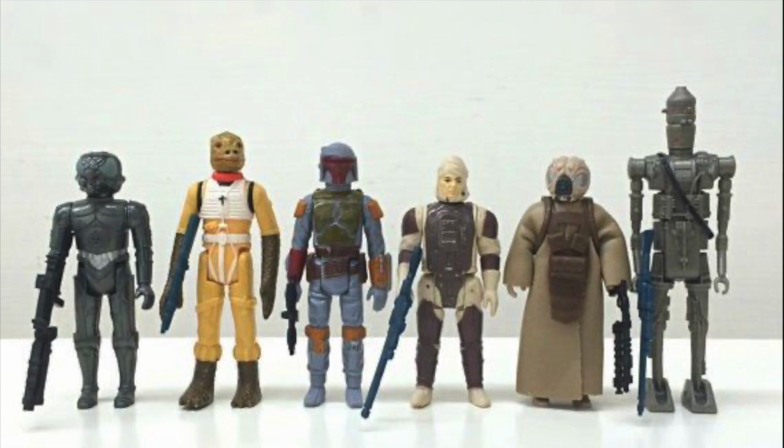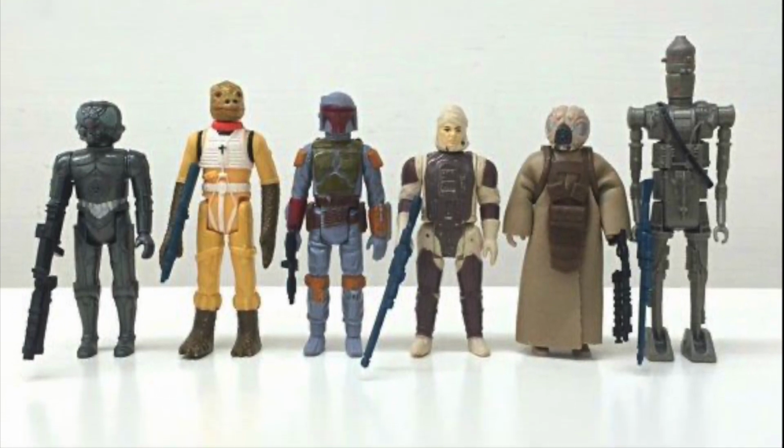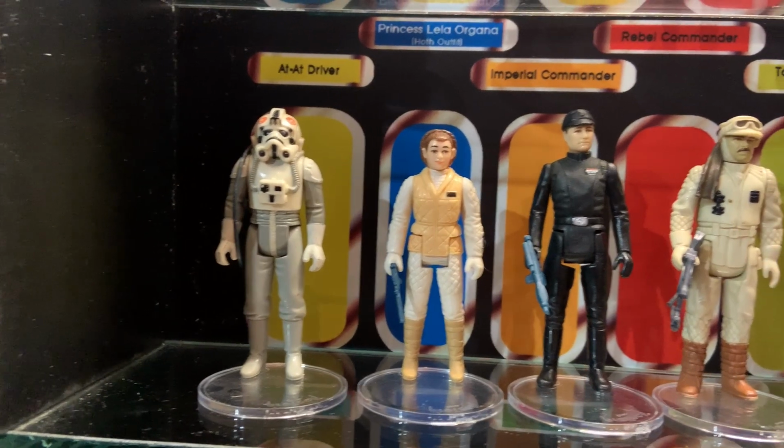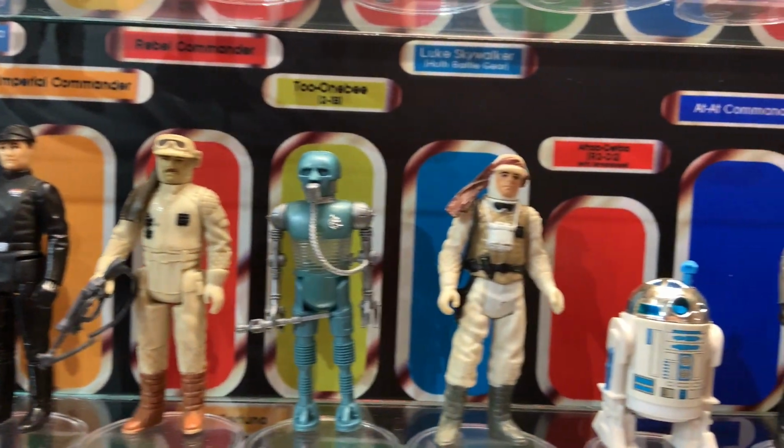That is a level of dedication to completeness that is shocking from a company that still hadn't made a Grand Moff Tarkin figure. 48 figures down, and we're only about halfway through the Kenner Vintage Star Wars collection.